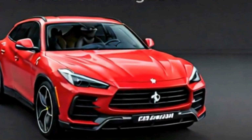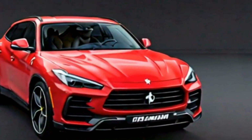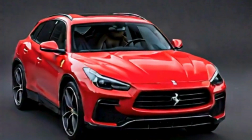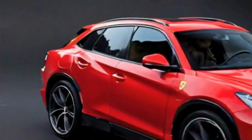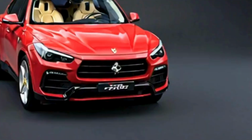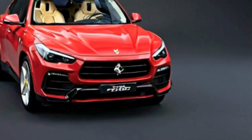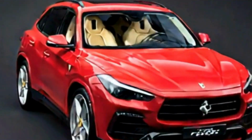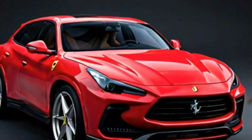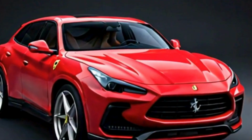Price and availability. The Ferrari Purosangue is expected to be a premium offering in the Indian luxury SUV market. The base model is priced at approximately 4.5 Indian rupees crore, ex-showroom, making it a statement of exclusivity. With optional personalization through Ferrari's tailor-made program, buyers can customize the Purosangue to reflect their unique style. With its ultra-premium pricing, the Purosangue is a luxury SUV like no other.